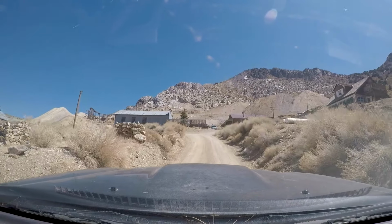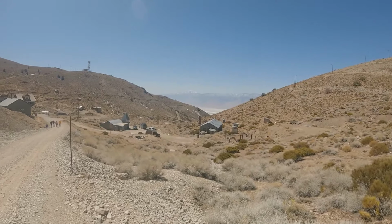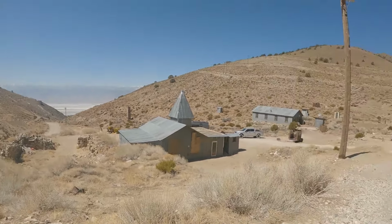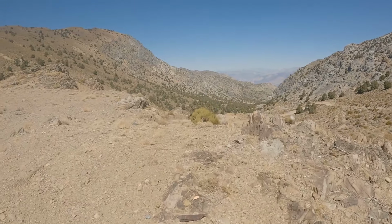So the day that we showed up to Cerro Gordo, Brent was actually up north making a video in Gold Point, Nevada. Since there were other people staying at the bunkhouse, we didn't want to look like we were just snooping around the town. So after a quick walk around, we continued towards the Salt Tram.